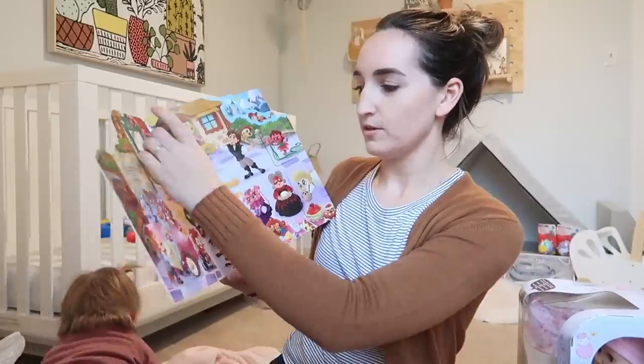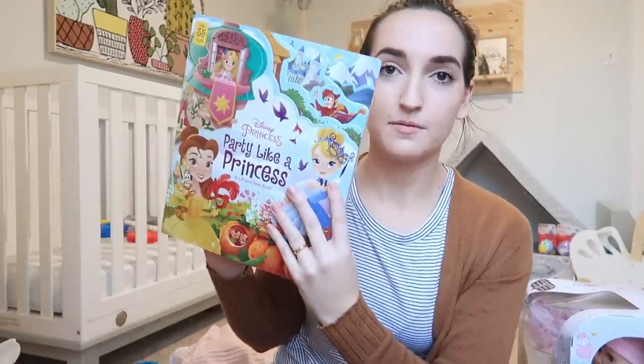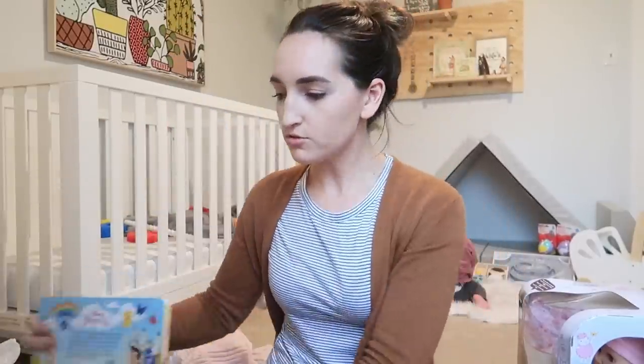Each page has flaps that you lift and you have to find things. This was a TJ Maxx find. They have great books there. Usually an okay deal. Sometimes Amazon will have better deals than they do.